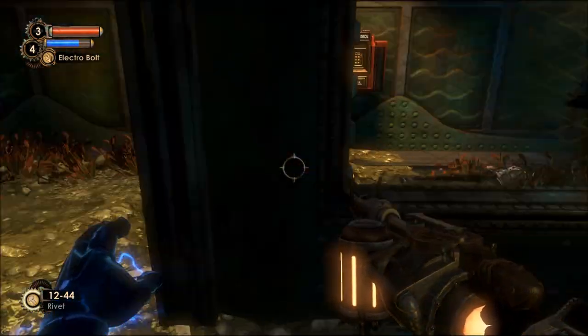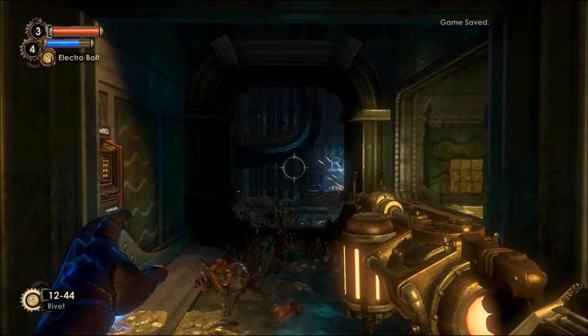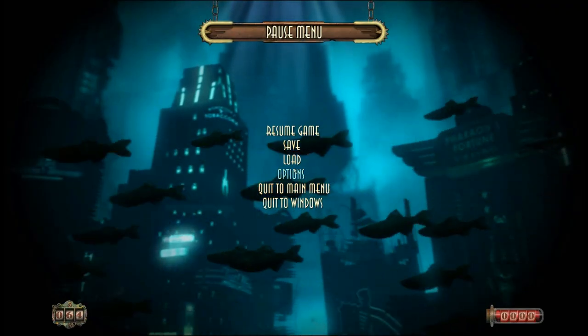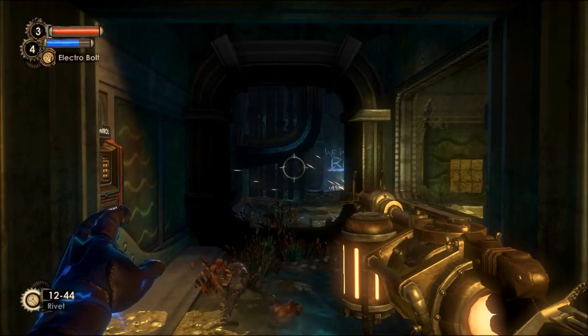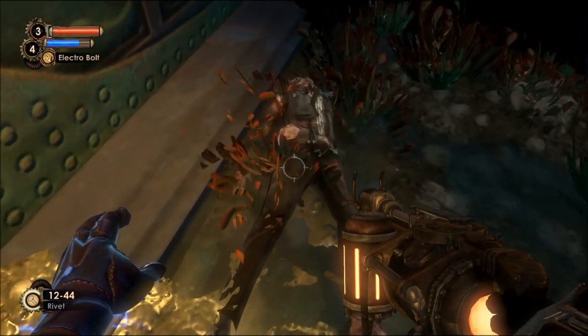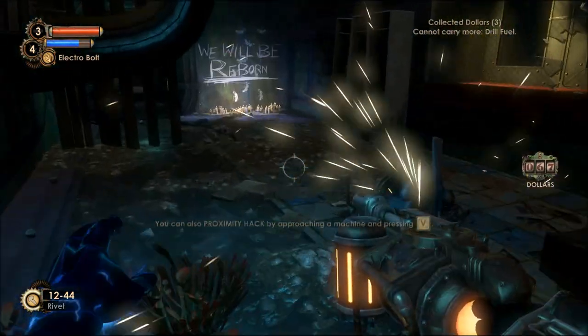And let's arm our rivet gun, head out here, quick save, and in an effort to prevent audio desync, I'm gonna stop and restart the recording. And there we go. Let's move on now. Leadhead Splicer. Oh, I guess I did kill him. Good. $3 and 5 drill fuel.